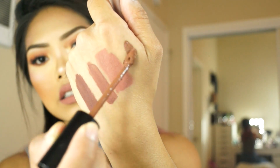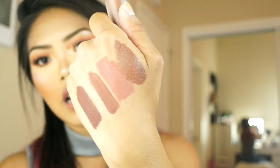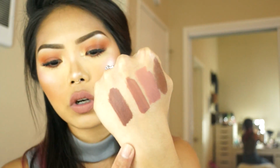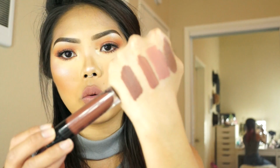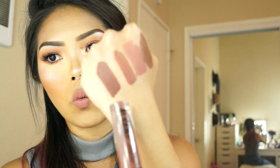This one dries a little bit deeper than what is on my hand right now, just a tad bit deeper. And I love that brown. This is definitely one of those shades where if you want a brown shade, but you don't want to go too brown to where it's super deep, I would go with this one. It's one of those really pretty neutral browns. As you can tell, this one is the Wet n Wild one that I showed you earlier, and you can see the difference. This one is way deeper than this one once it dries out. So that's just a little comparison.